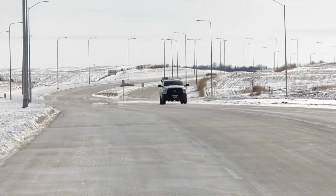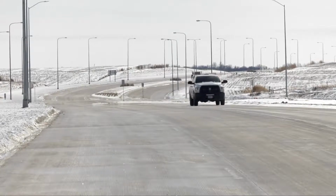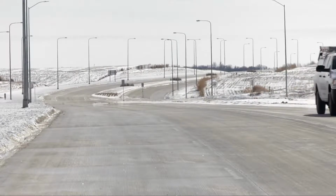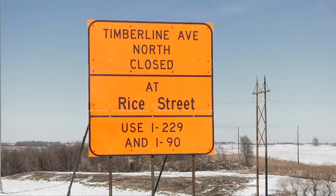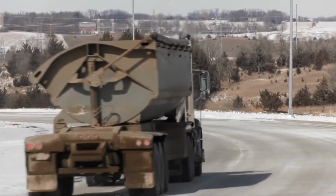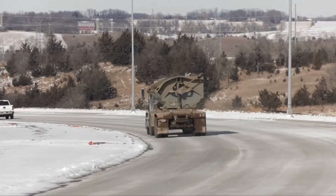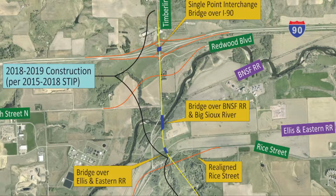So the intersection of Rice Street and Veterans Parkway will remain open to traffic? Correct. And just for the viewers' information, we did do some traffic counts last fall, and we have right around 4,300 people that are already using that road. So as soon as we open it up, they came. Yes, for sure. The next portion is from Rice Street to Interstate 90, and that's the really, really big project.